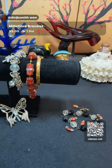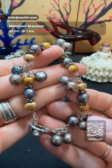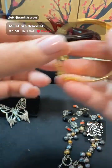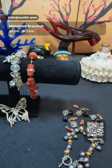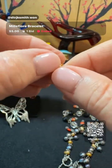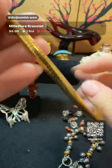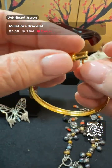This one is about 7 3/4. Then we have just a simple, this is a tight closure on this one. It is 7 1/2. It has this type of closure. I'm not sure what these are called. Wish my son was here. He'd tell me. This is a $1 start on this, guys. So if you're interested, this would just be $1. It's really pretty.